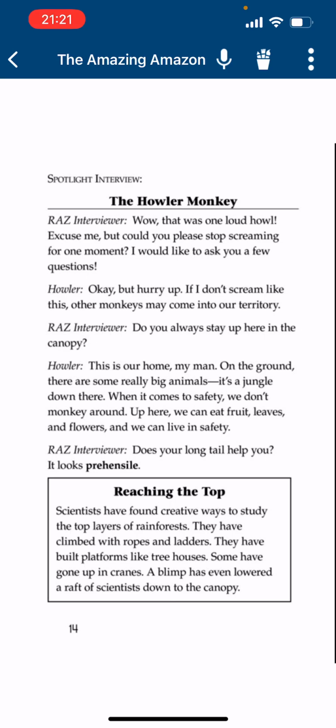So, do you always stay up here in the canopy? This is our home, my man. On the ground, there's some really big animals. It's a jungle down there. When it comes to safety, we don't monkey around. Up here, we can eat fruit, leaves, and flowers, and we can live in safety.